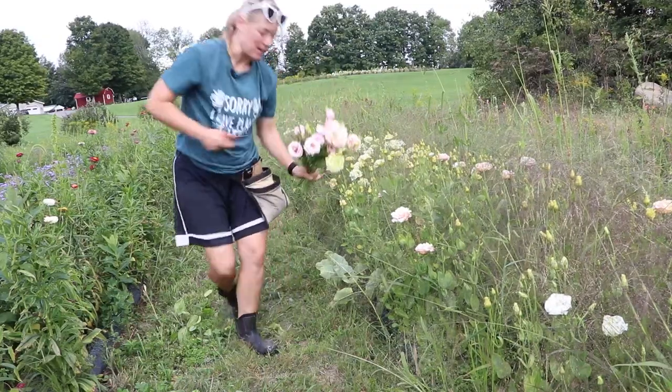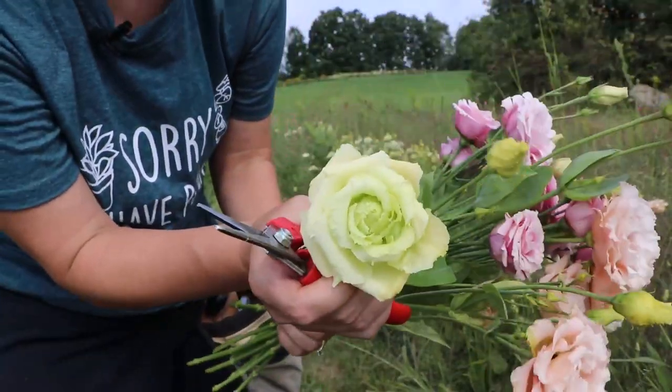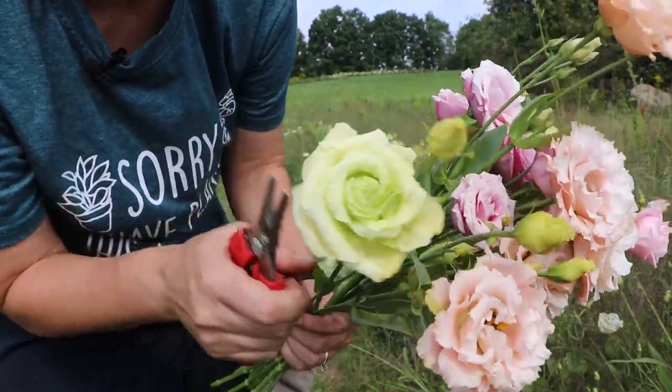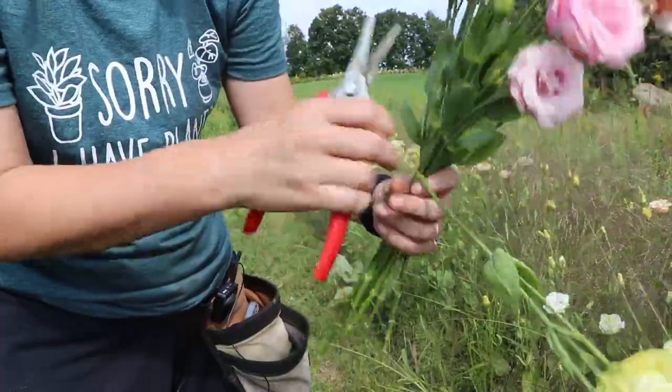So are the Roseanne brown. They're the next one down. These are the champagne ones, and then this is a green. I have to look up the exact variety. It was from Farmer Bailey, like I said. But the stem length on these are incredible.